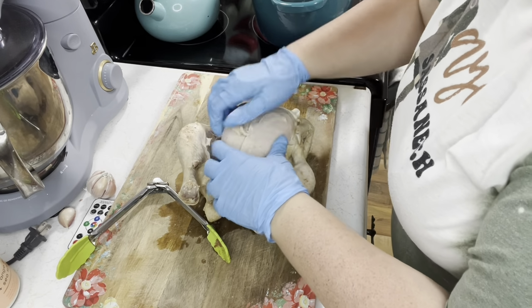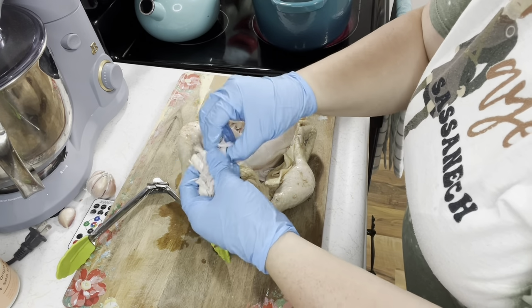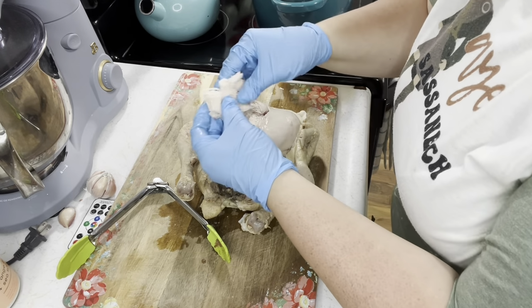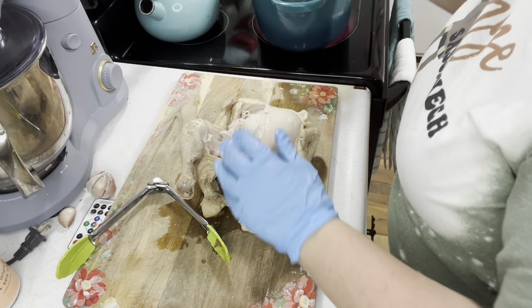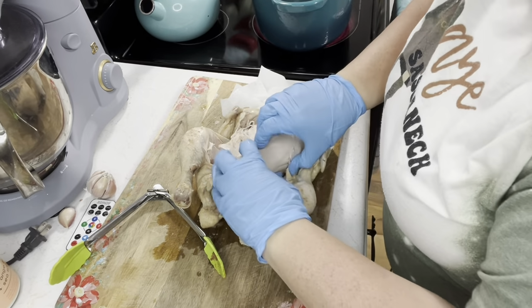Okay, I'm just going to debone it. See that? Look at that good chicken. I'm going to throw it in the pot that's sitting over here as I do it. Very tender. Oh my, I'm making a mess. Don't do as I am. I didn't let it drain all the way. It's fine.